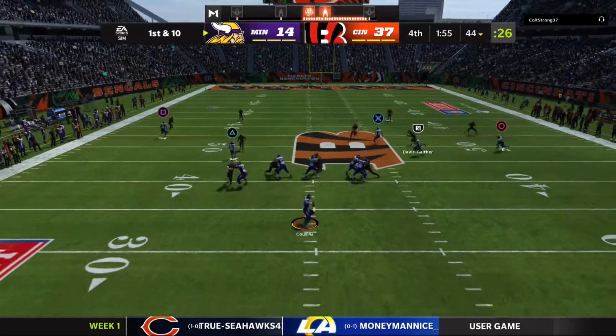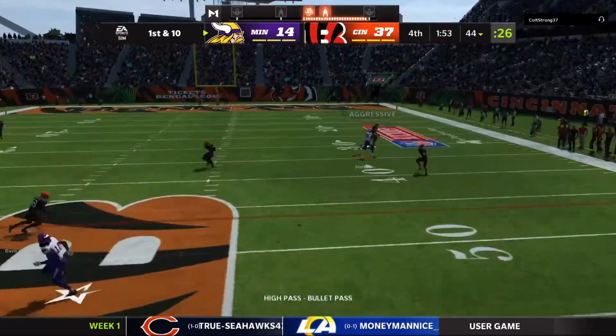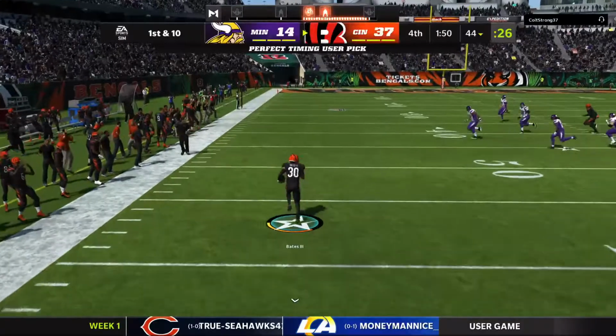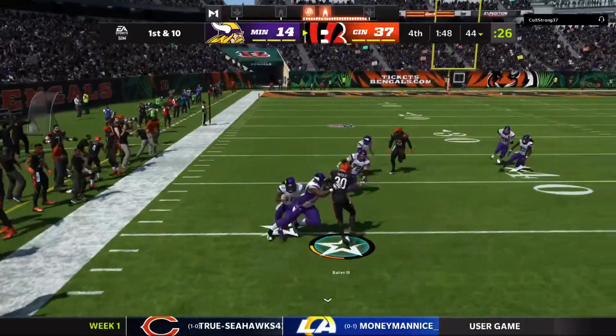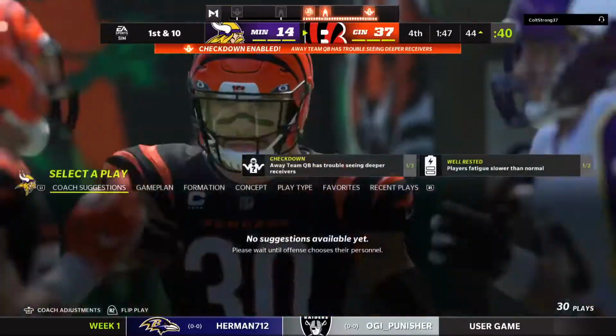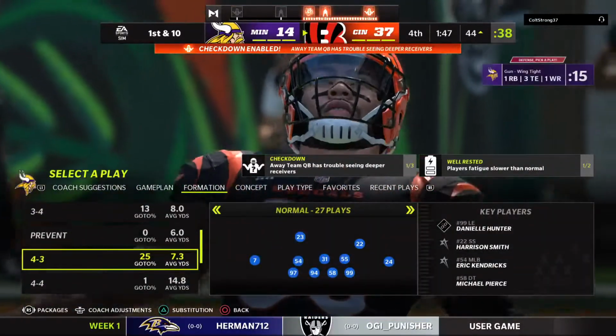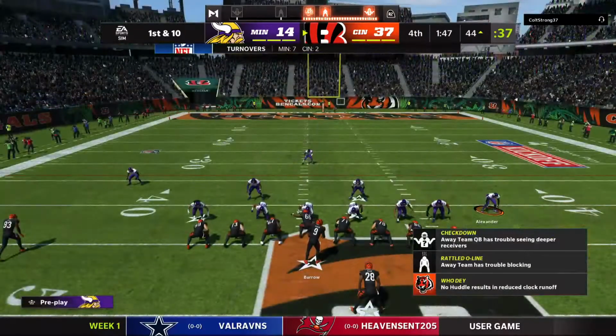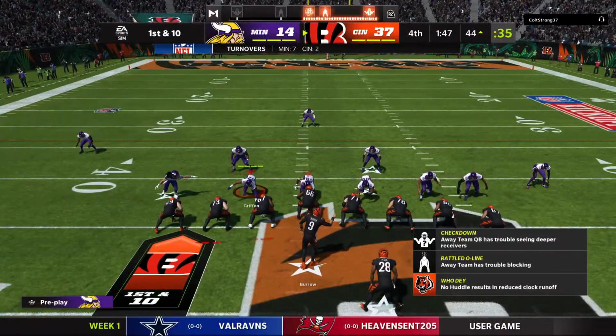On 1st and 10, Cousins. And my goodness, another interception. Picked up by Jesse Bates. And he'll take this across midfield and inside the 45. The number 7 usually lucky here. Not for him. 7 picks he's thrown in this game.